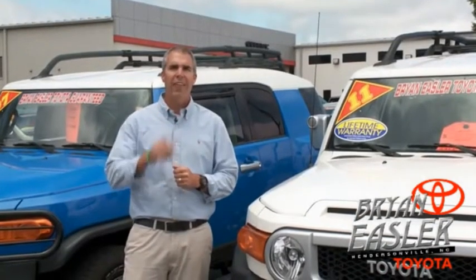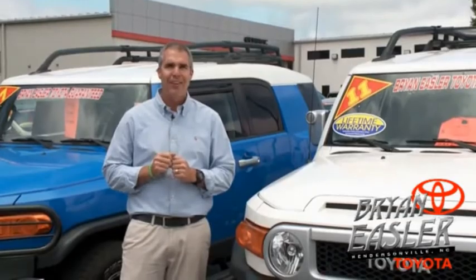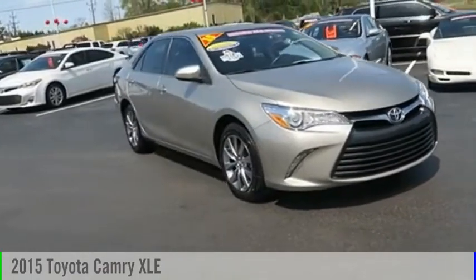Our used cars come with a lifetime powertrain warranty and a 5-day buyback guarantee. Check it out. Looking for the right vehicle? Check out the 2015 Camry.